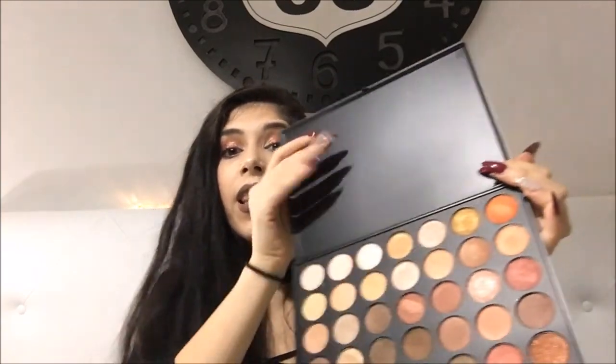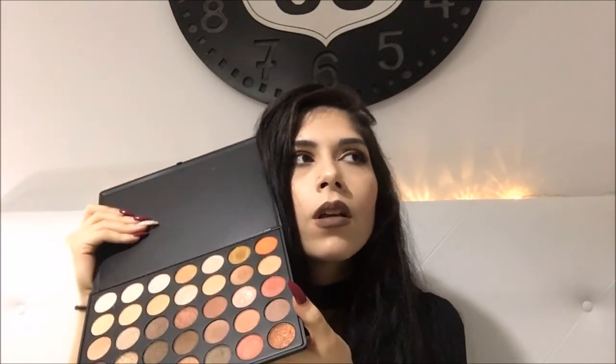Seriously, these shades, they kill me. Look at them. Plus, am I the only one who loves the smell of the Morphe palettes? I've got another one, the Morphe 35W. Seriously, guys, Morphe palettes smell so good. They have this self smell. I just can't explain it. And these shades are like my shades. These shades are what I die for.